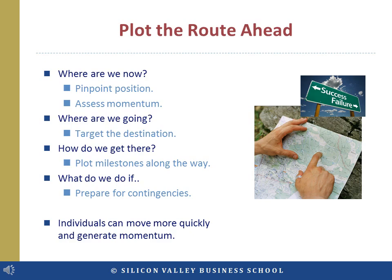To convert negative momentum to positive momentum, management needs to break the cycle. This starts by restating the company's target destination, taking bearings, fixing the company's position, and plotting out a clear route to there from here. Plotting the route can mean identifying small stepping stones as well as large milestones along the way. Successful managers make sure the route is realistic and that each step is achievable by the team.